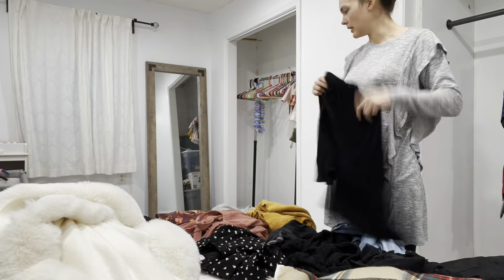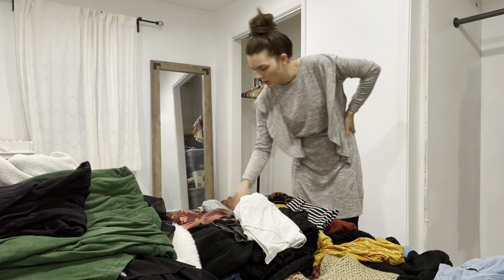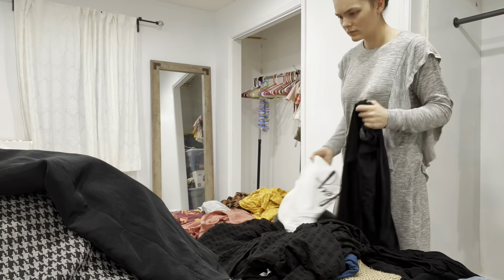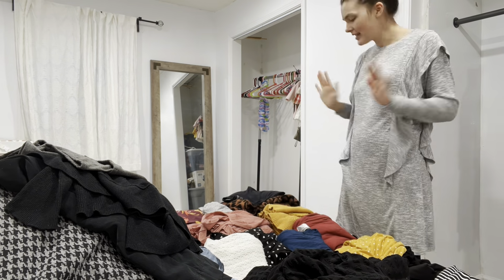item or piece of clothing. If not, go ahead and pass it on, set it aside, donate it, whatever. But what she says is for these items that you want to get rid of that don't spark joy, she says to thank them for your service, for your time with it, and then just go ahead and bless someone else with it, go donate it or whatever.